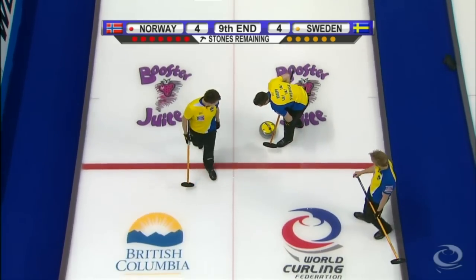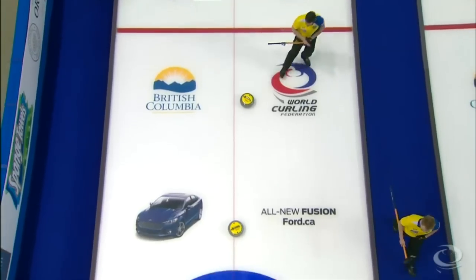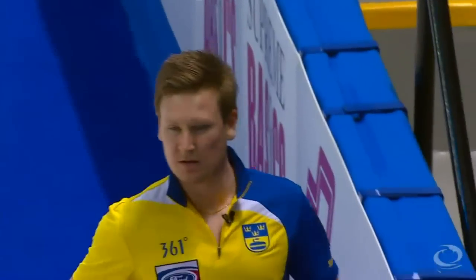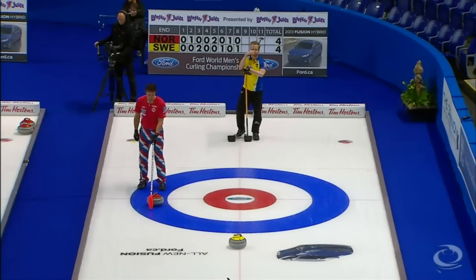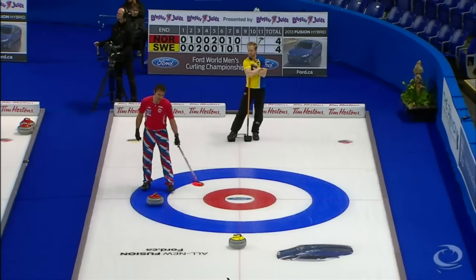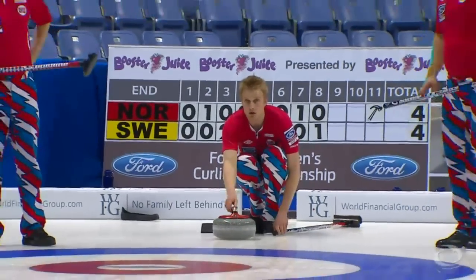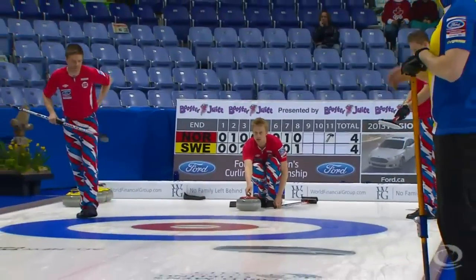Well, Norway wants to blank. Sweden wants to force. We'll see which side wins out here in this 9th end. See this numerous times in games where close coming to the last couple, trying to strategically position who has the hammer and which ends. It really is a game on the scoreboard now, and both teams are playing the scoreboard.